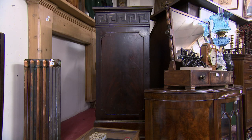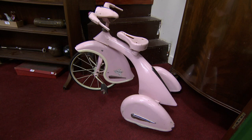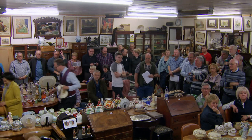But what does auctioneer Struan Robertson think? Your cabinet now, it is Regency, so it's got age on its side, but brown furniture isn't doing great at the moment. The pink tricycle, now that's something I've not seen before. It's a shame it's got the handlebars missing and it's got the seat pad missing. I think it'll do quite well. Settle down now for the off. You've got to make some money in this auction, Charlie.